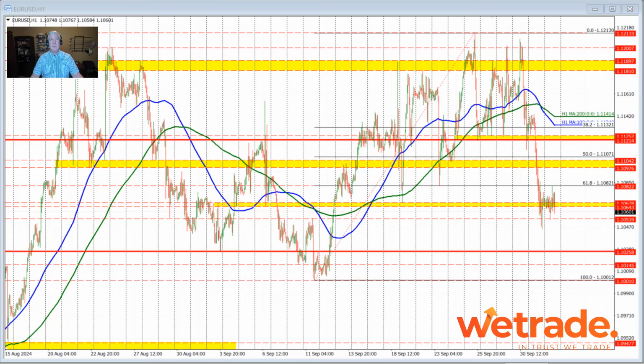Nevertheless, looking at the markets, we are seeing the dollar move higher versus yen, but we are seeing up and down trading in the euro and sterling. I'll start off by taking a look at the euro versus US dollar. This is the hourly chart and trading yesterday.